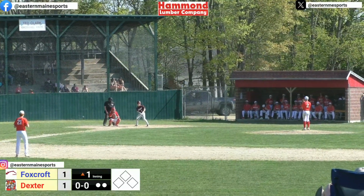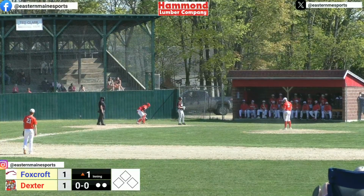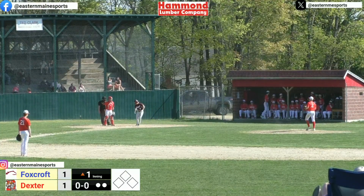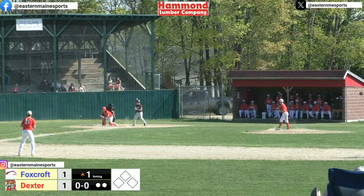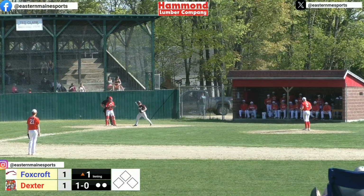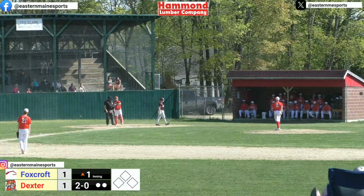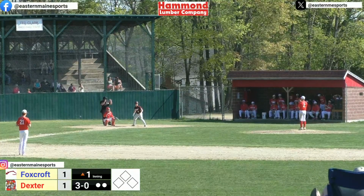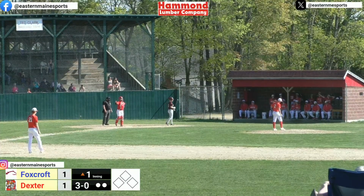So that's how you limit your pitch count, that's for sure. 3 pitches, 3 strikes. That's the first ball in, and he throws it high. 1 ball, no strikes. Outside, 2-0. 2 balls, no strikes. Three and 0 now, so the hitter's ahead in the count. 3 balls, no strikes. Strike one, 3 balls, 1 strike.